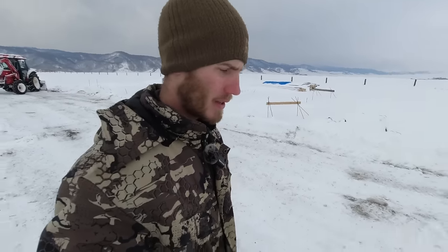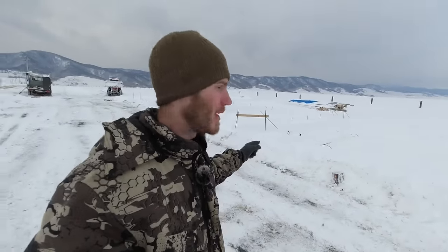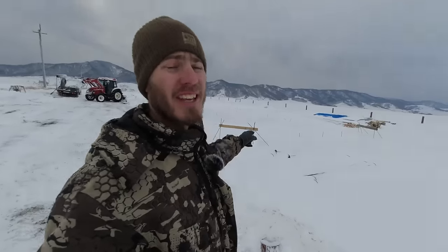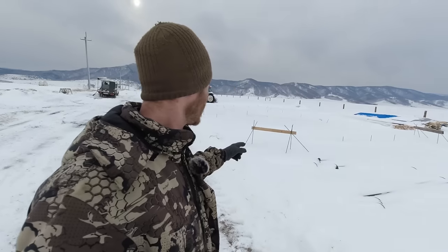Well, we had a massive setback. So Dad cleared all the way up to the house, where the cabin's going to be. And then I went down to guide the person who was going to come and drill them in. When we came up here, we saw our house pad. I don't know if you can see, at least half of our pegs are laying on the ground.